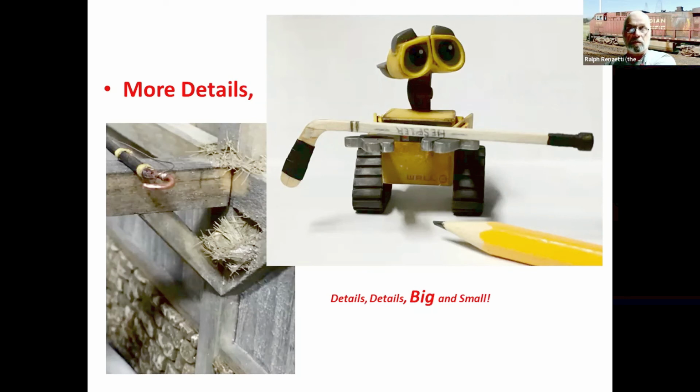If you followed Back to the Future, I think it was the first episode, where they had to get the power from the lightning strike on the clock tower, so they put a trolley rod up in the air to try and catch the power. There's the hook, and it's all in the details, and you can see how big Wally and the hockey stick is based on the pencil that's there in the foreground. The bird's nest, it's 12 millimeter static grass, a little bit more grass in the joints of the beams.